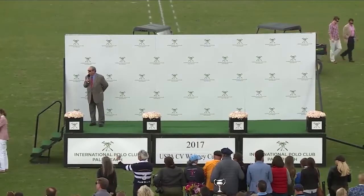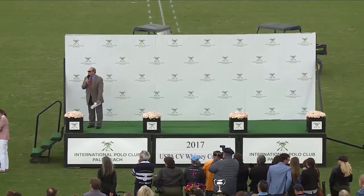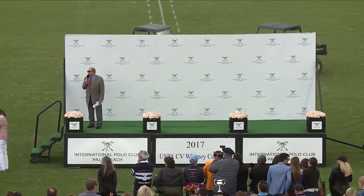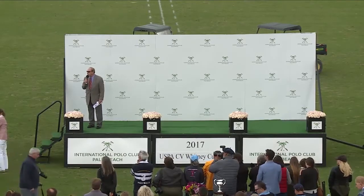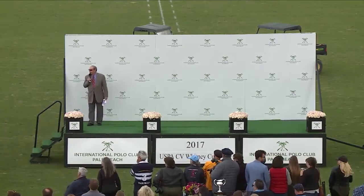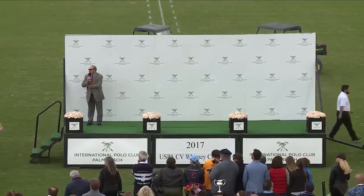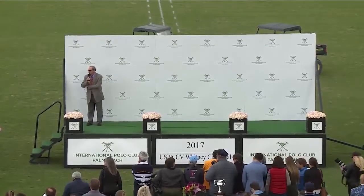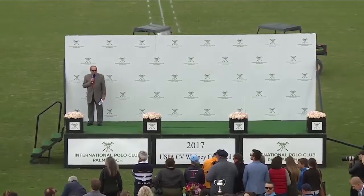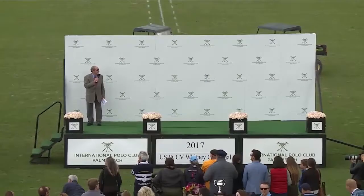And speaking of stadium managers, our past stadium manager from the Old Palm Beach Polo Club and a public relations guy for us here for many years, Tim O'Connor. Tim O'Connor is with us today. Tim O'Connor, currently with the Palm Beach County Health Department. So, anyway, we're getting underway here in just a minute.